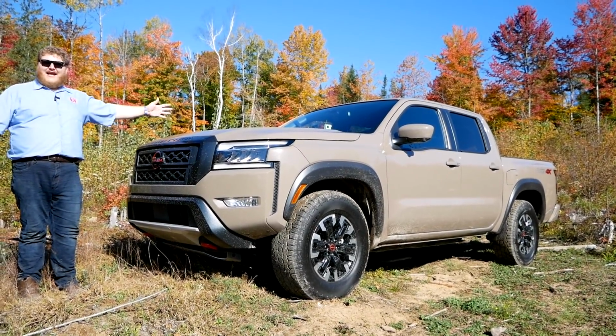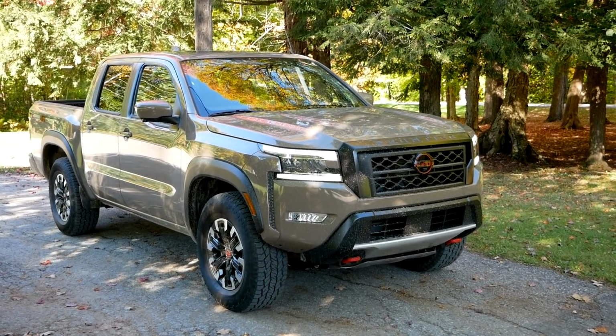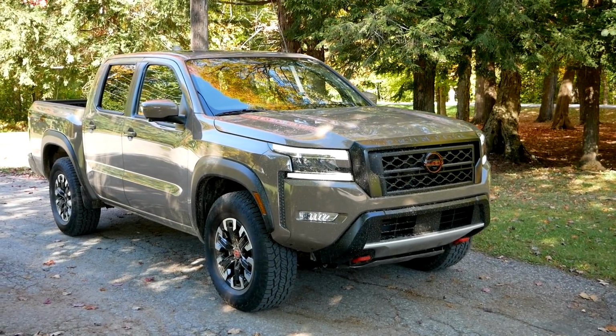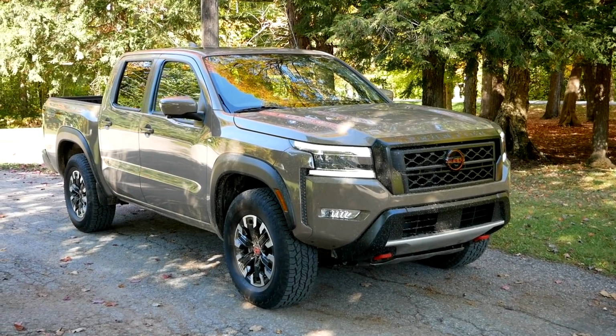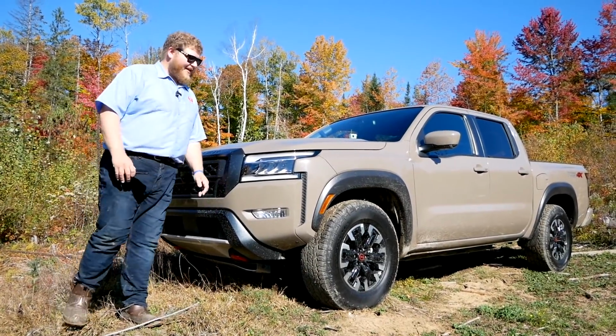So, the truck you are looking at right here is a Pro 4X, fully loaded with the luxury package, so we got all the goodies. But first I want to talk about Pro 4X. It's the off-road model, so you get a lot of off-road upgrades, an aluminum skid plate up front and a couple steel skid plates further back.